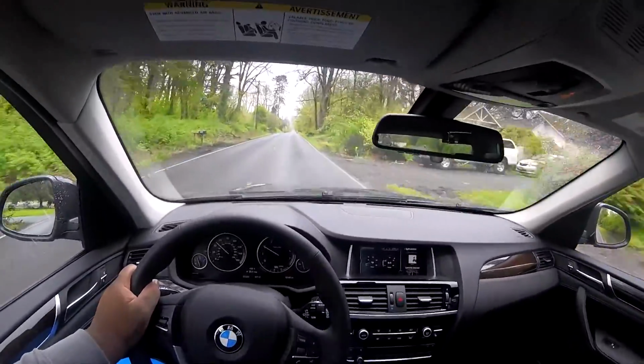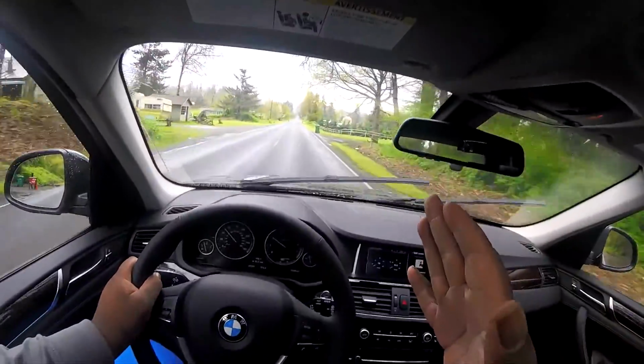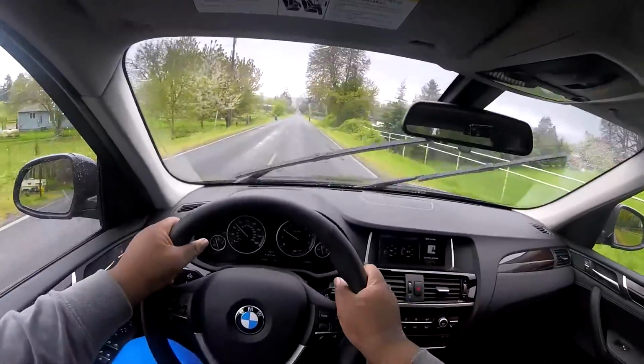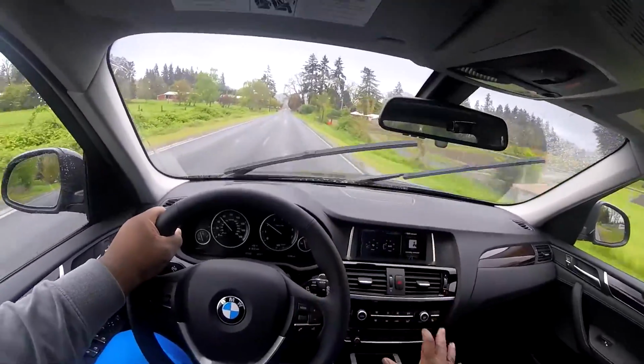The driving position in this car is absolutely perfect. Out the sides of the windows, you have nice visibility of the road. You sit up a little bit higher than you would in anything else, and the gauges are very clear in front of you. The infotainment system is very clear right here, and you don't have to search around too much for anything.